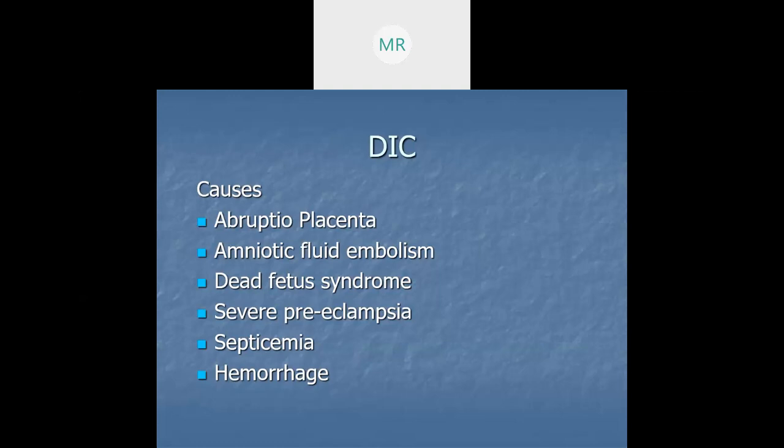Now, causes of DIC: abruptio placenta, amniotic fluid embolism. Remember, we said that management is to treat the underlying cause. We have to treat the cause of what's causing DIC. Okay, so abruptio placenta, amniotic fluid embolism, a dead fetus syndrome. So the fetus dies, but it's retained in utero, sometimes for at least 6 weeks. And that's a dead fetus syndrome. Severe preeclampsia, of course, septicemia, and hemorrhaging.